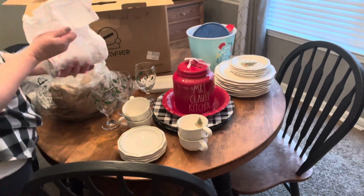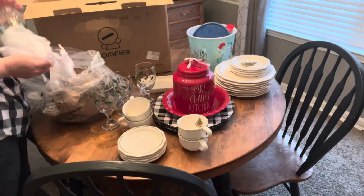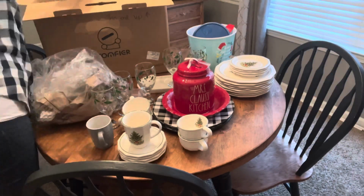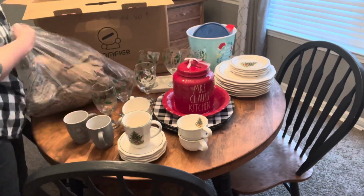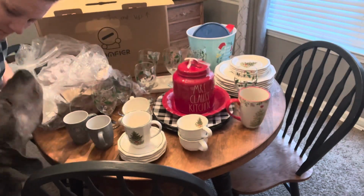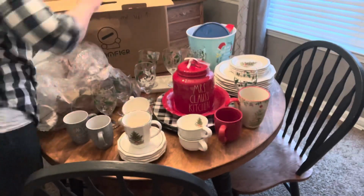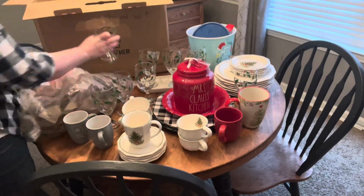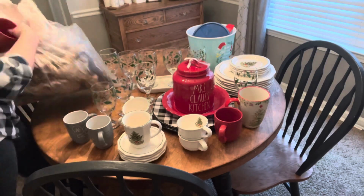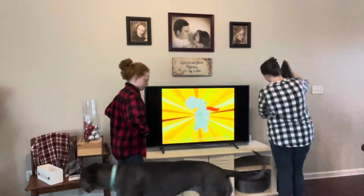Got to clean up all the packing stuff. And then all of this stuff has to get run through the dishwasher. Even though I wash it before I pack it away, it's just something about it being packed away in an attic. I cannot just unwrap it and eat on it. I've got to run it back through a dishwasher again. So got all these mugs that I like. And that also means I have to unpack my cabinets of the everyday dishes to make all that fit.